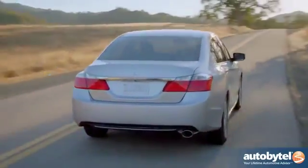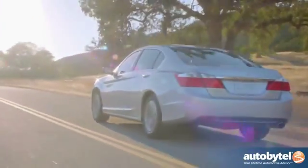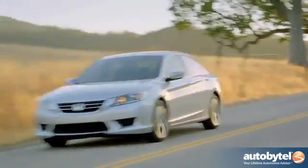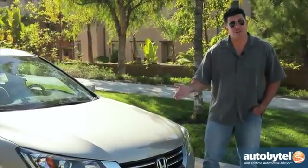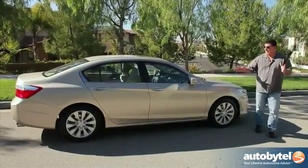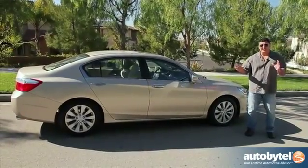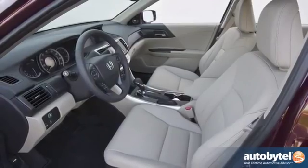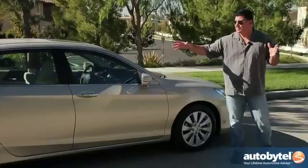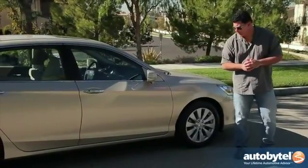Now, the Accord has basically set the standard for over 30 years. This vehicle is in its 9th generation, been around since the 70s, and you know what? It just keeps getting better. What's unusual about the new Accord is that it's actually gotten shorter, but at the same time, interior volume has gotten larger and cargo space has gotten larger, so that's a great testament to Honda's engineers.